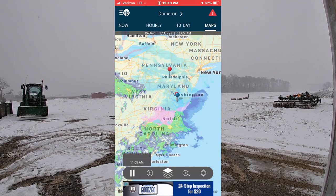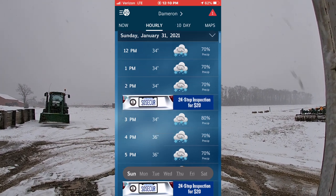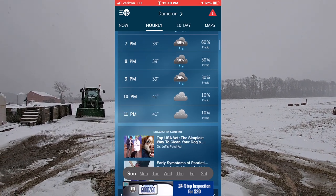Moving up slowly. So I think the forecast is for this to be changed into rain between 2 and 4 o'clock. So we've got maybe another 2 hours or so of this snow. It doesn't look like our tractors are going out.